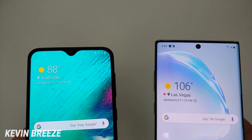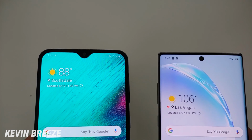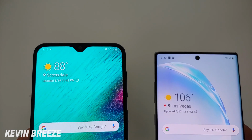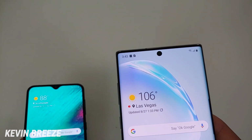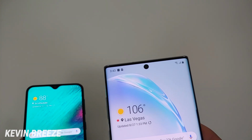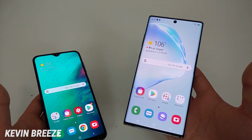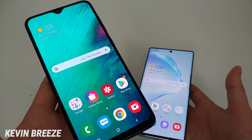Now up top here, both devices of course feature front-facing cameras. On the Galaxy A20, we have a 8 megapixel front-facing camera that does give you a wide-angle option. And with the Galaxy Note 10 Plus, we have a 10 megapixel front-facing camera that gives you a wide-angle option as well. Of course, you're getting better quality with the Galaxy Note 10 Plus, but I'll tell you what, the Galaxy A20 does a really good job keeping up.